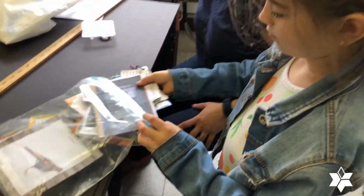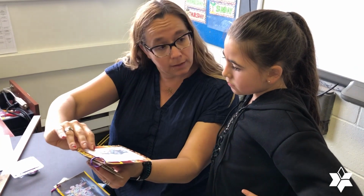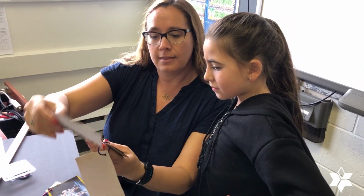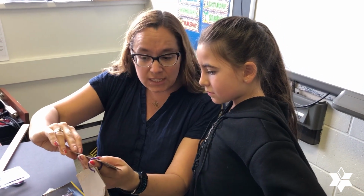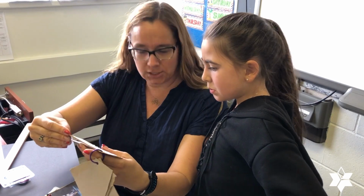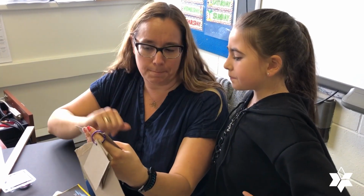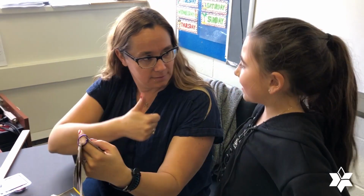They put their reports together. When you put it together, you have to make sure that it's in the right order. So it should read like a book. We have the title page, and then we have information about the artist. Then we have what kind of materials they use to make their art. And then here we have the message, the environmental message. And then the last one should be your favorite part, what you like best and why.